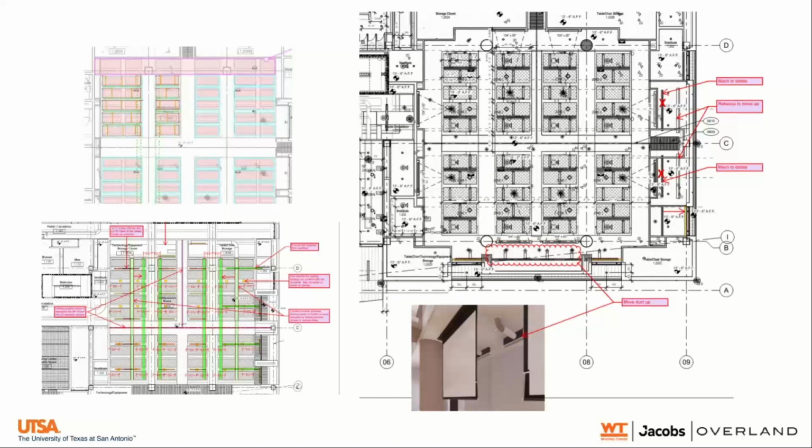In addition to that, there were some security requirements to be able to host very high level, high security conferences in this space and be able to basically cut it off from interference from the outside, which was definitely a challenge architecturally. And then you can see in the bottom, we were actually in coordination meetings utilizing Enscape to fly around the model and spot coordination issues where we needed to move ducts and other model elements and things like that.